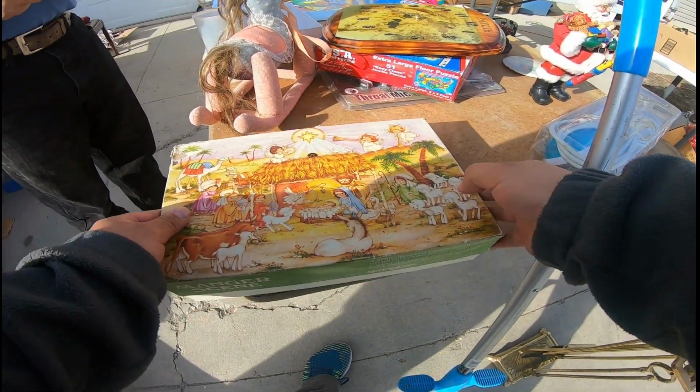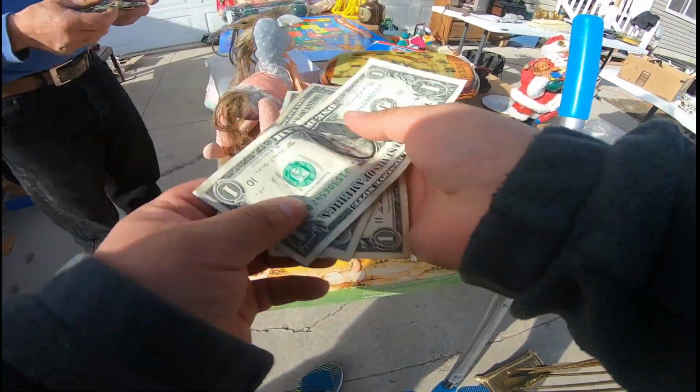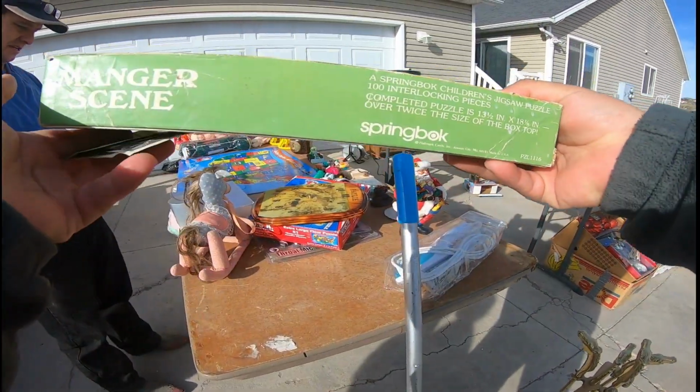What is this? Just a puzzle. Oh, a puzzle? It's a nice puzzle. It's complete, you know? I have no idea. I just got this one put together. It's complete. So, let's see.